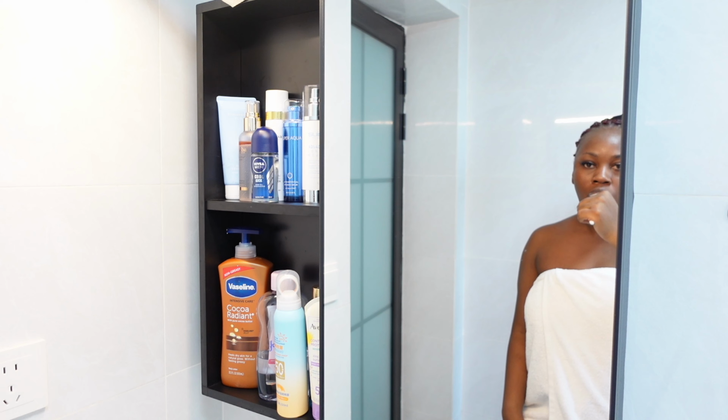I then go in with this Dove shower gel, does the trick, just to wash my skin, wash my body.